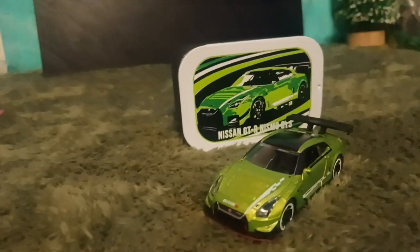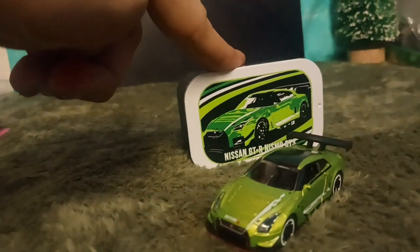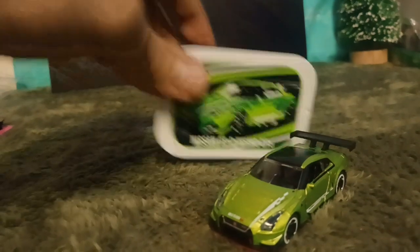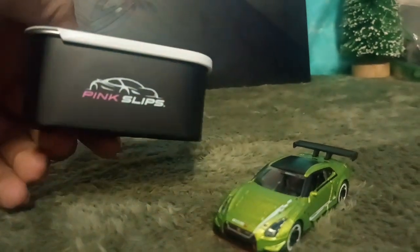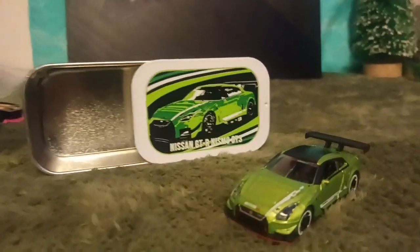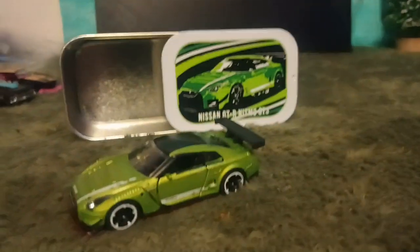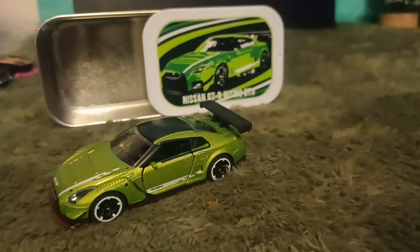Okay, guys, I remember this used to just be a card, correct? It used to be a card, right? This is a tin now, guys. Look, that is a tin. It comes with a tin. And I don't believe these are any more expensive than what they used to be.